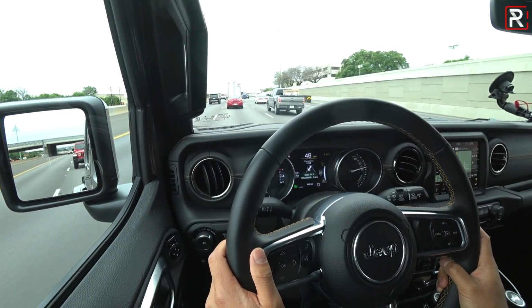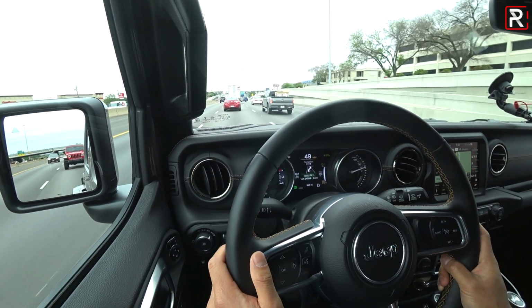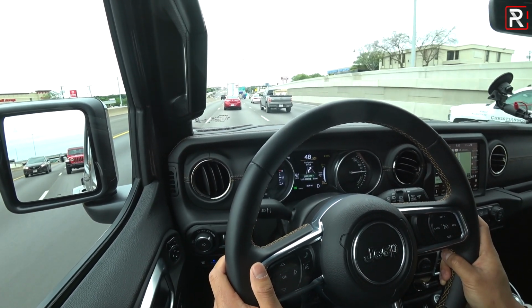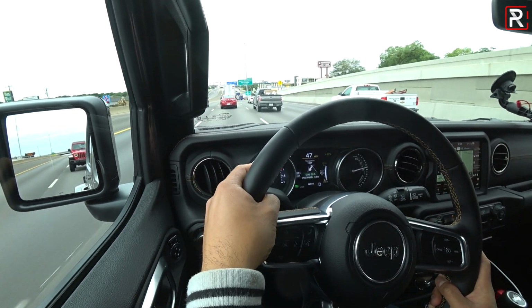That's something that actually surprised me, and it's similar to the last Pacifica plug-in that I drove, because it doesn't allow for complete all-electric only when you demand maximum acceleration.